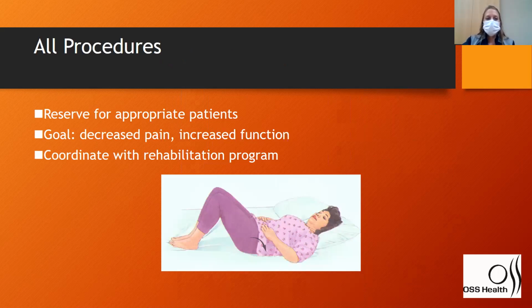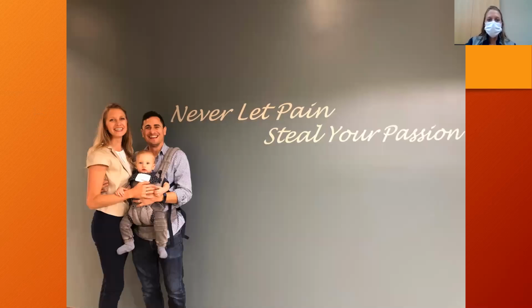And just keep in mind that all of these procedures are reserved for appropriate patients. The goal is to get them back to work safely and appropriately, decrease pain, increase function. And as always, we coordinate with our rehabilitation team as well. So never let pain steal your passion.